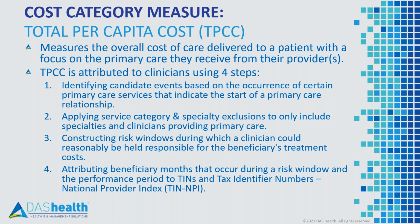The measure is attributed to clinicians using 4 steps: 1, identifying candidate events based on the occurrence of certain primary care services that indicate the start of a primary care relationship; 2, applying service category and specialty exclusions to only include specialties and clinicians providing primary care; 3, constructing risk windows during which a clinician could reasonably be held responsible for the beneficiary's treatment costs; and 4, attributing beneficiary months that occur during a risk window and the performance period to TINs and your NPI.